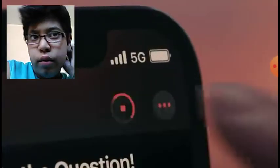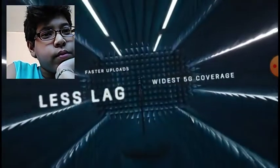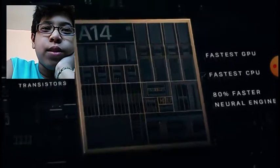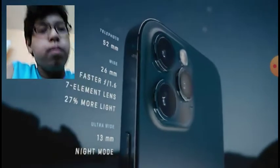Okay, 5G is set to change the world with radically faster speeds. The hardware and software have been optimized for the best 5G experience. A14 Bionic has a smaller 5-nanometer transistor, which pushes the most powerful chip in the smartphone generations ahead. Okay. A new and improved Pro camera system makes the 12 Pro the photographer's iPhone.